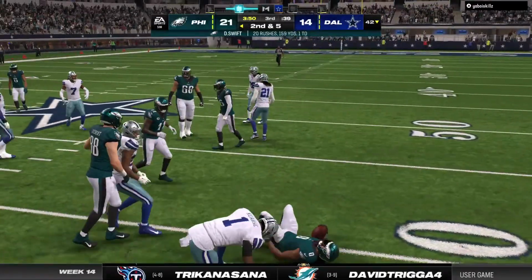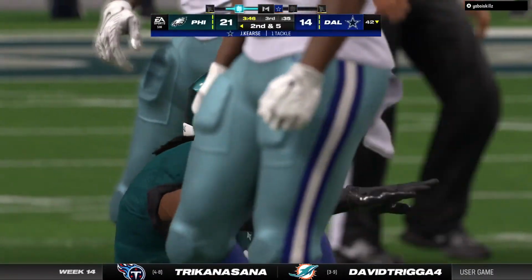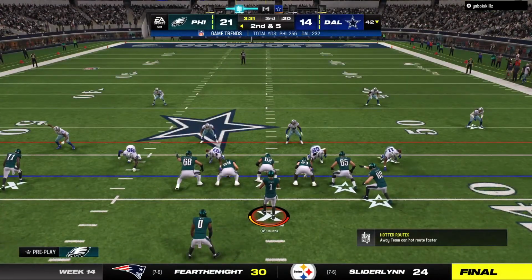And a 5-yard gain gets him to the 42. That's a really nice job by them picking up the run blitz and detecting it and blocking it and turning it into a nice run.